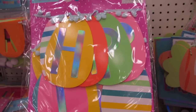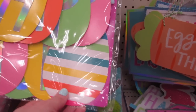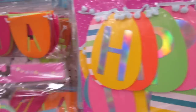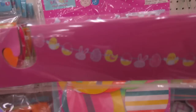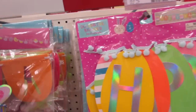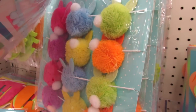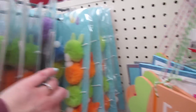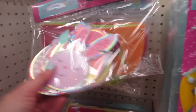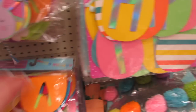We have pink, orange, green, and yellow, and just a really pretty, brightly colored stripe egg here that I like. And then we also have a nice little Easter banner with Easter bunnies, eggs, and chicks. And we have a nice little variety of banners going on. Oh, look at this one. Cute. And we also have this one here with the bunnies. Oh, these are so cute. And then these ones just say Happy Easter in the felt.